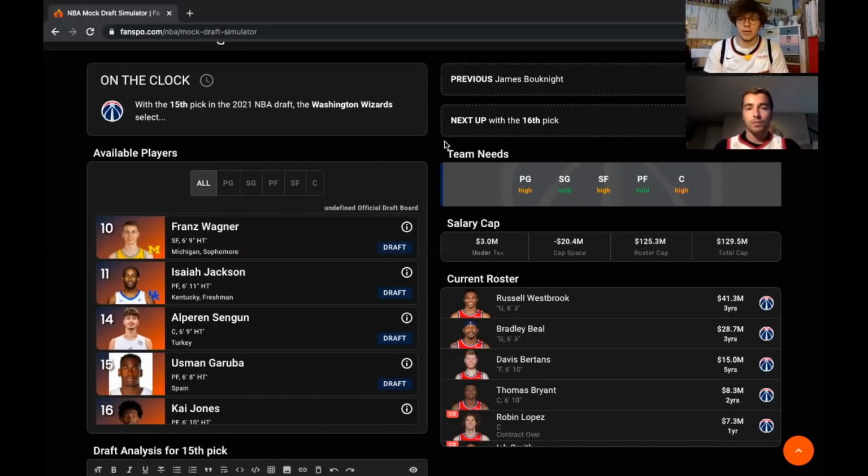It'll be interesting, though, with Scott Brooks out. It's hard to kind of project what this roster is going to look like. Who knows? Russell Westbrook maybe doesn't want to be in Washington anymore. Scott Brooks was the key reason for bringing Russell Westbrook in. Of course, he's no longer with the franchise.